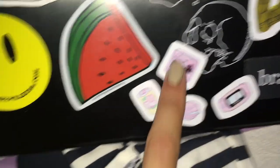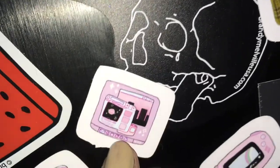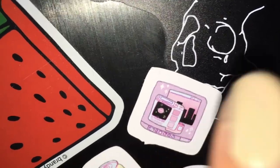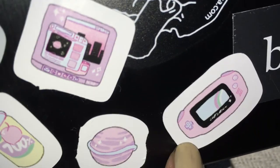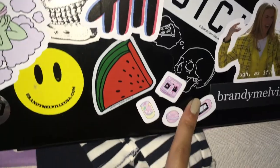Then I got this pack of these little stickers. So there's a little TV, I think, or is that, I don't know, a TV, peach drink, this little planet, this Game Boy, and then the rest of the little small stickers are on my phone right now. I apologize for the dirty mirror, but those are the stickers on my phone. There's a little game console, a star, a computer monitor, some little peach milk, and a bubble tea, and they're really, really cute and like pastel kawaii, so that's why I got them.